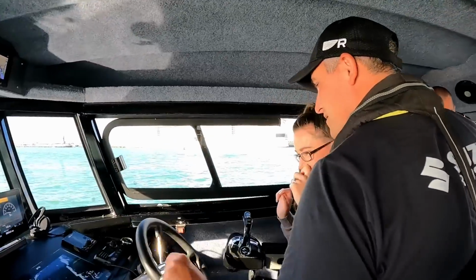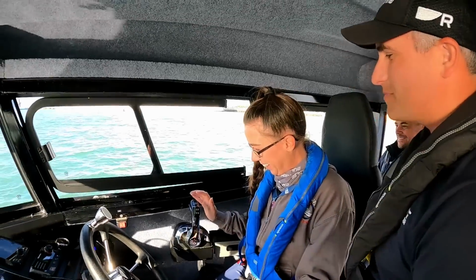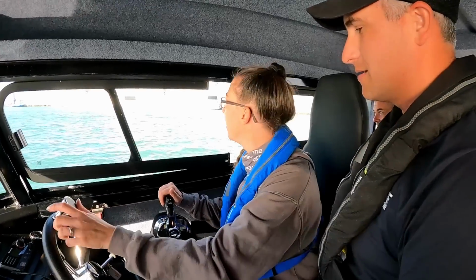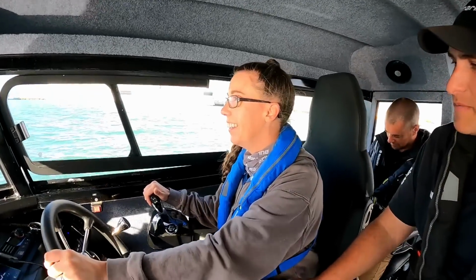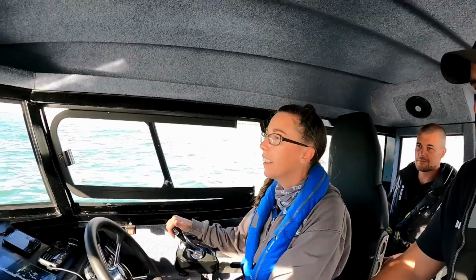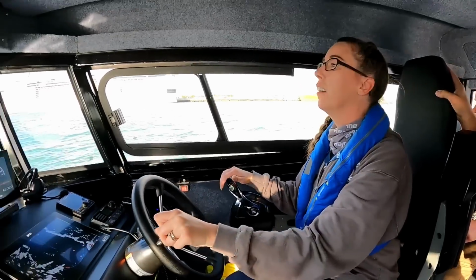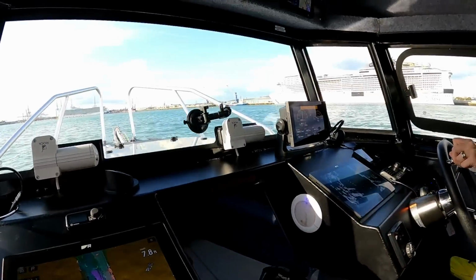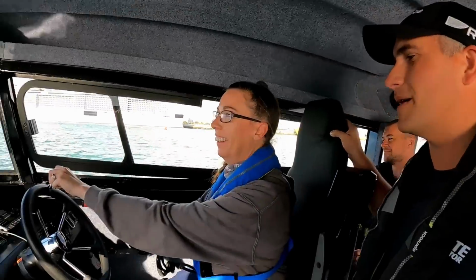Right, so that's the wheel. That goes left and right. And that bit goes forward and backwards. So if you just nudge it forward slightly, it will click in. Right, you're in gear now. So if you push it a little bit more, you're starting to go. That's it. It feels a bit heavy. Let me move that out of your way. So push it forwards. And if you feel like you're going a little bit fast, pull it back a little bit.